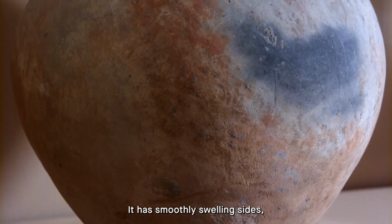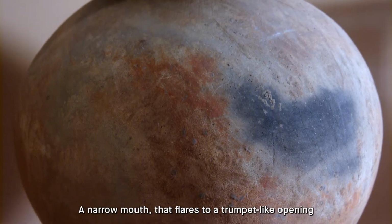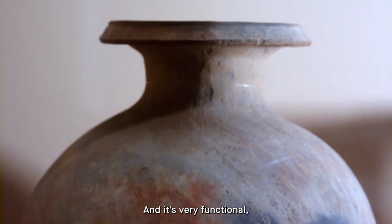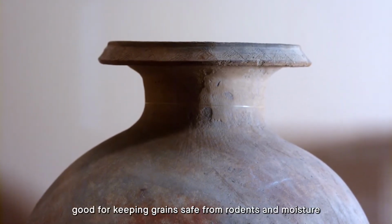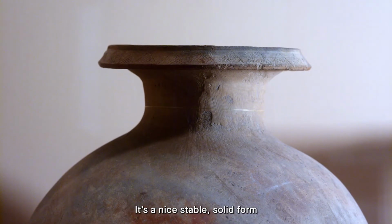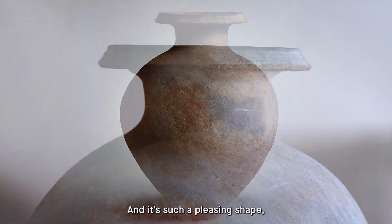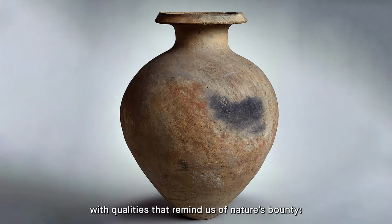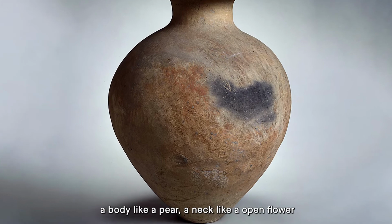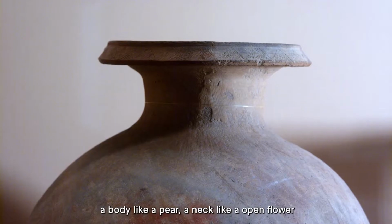It has smoothly swelling sides, a narrow mouth that flares to a trumpet-like opening, and it's very functional, good for keeping grains safe from rodents and moisture. It's a nice, stable, solid form. And it's such a pleasing shape with qualities that remind us of nature's bounty. A body like a pear, a neck like an open flower.